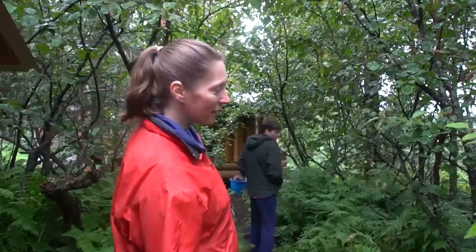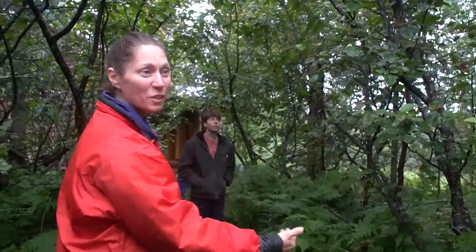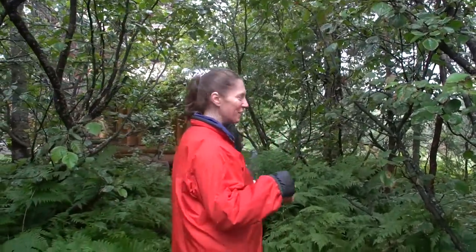In the winter, all these alders branch over the walk and you have a little snow tunnel. It's super, super cool. That's beautiful. Like magical when you get that flocking on the trees. It's so pretty.